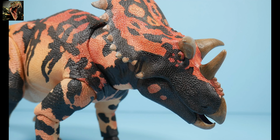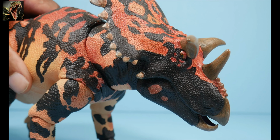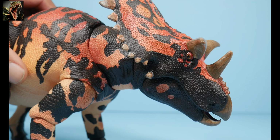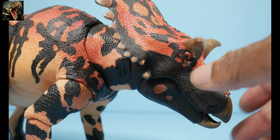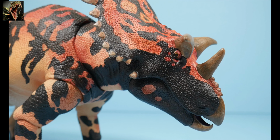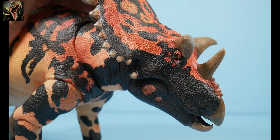Here we have the Utahceratops looking right at the skull, and like I said, that striking color scheme is definitely working with this particular Ceratopsian here. The base is like a black. You can see the textures, the scalation there. You've got the colors of the beak. It's like a nice brownish color there. And that's also extended with the nasal horn and of course the brow horns as well.